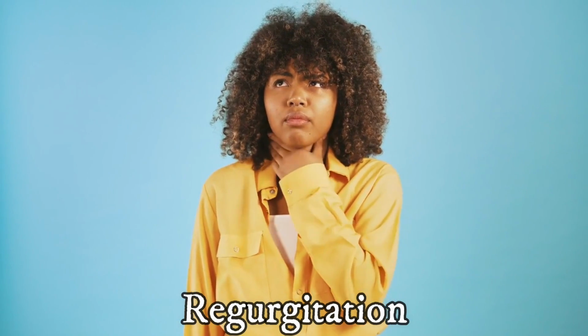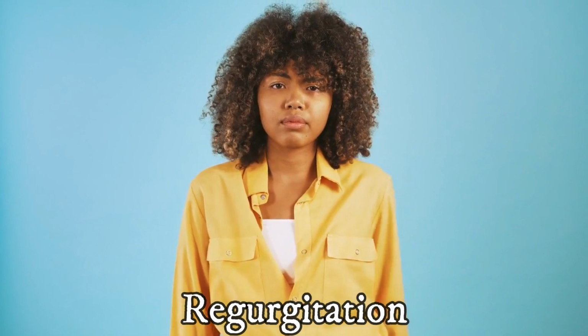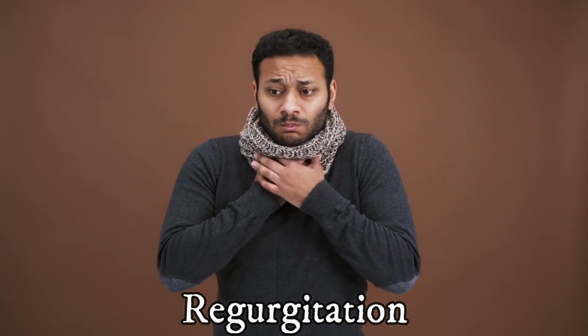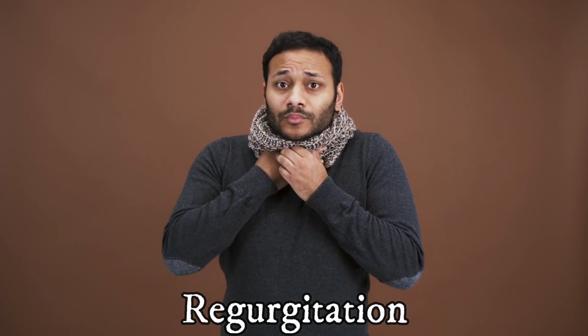Some people experience regurgitation. This is the feeling of liquid food or bile moving up your throat rather than down. In some cases, people may even vomit. However, vomiting is rare in adults.